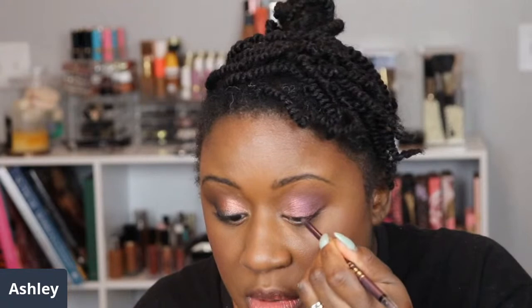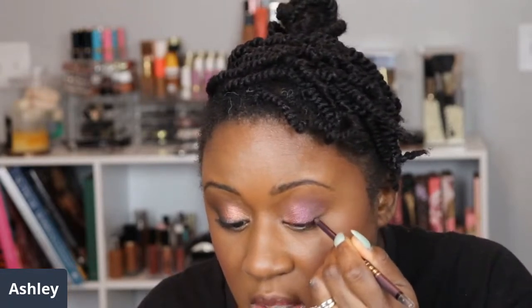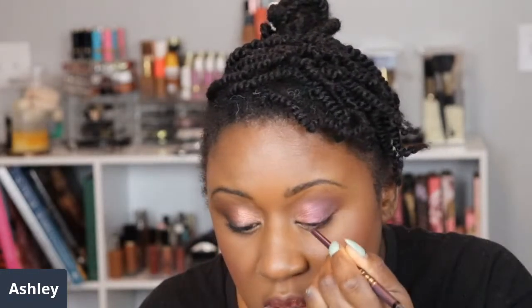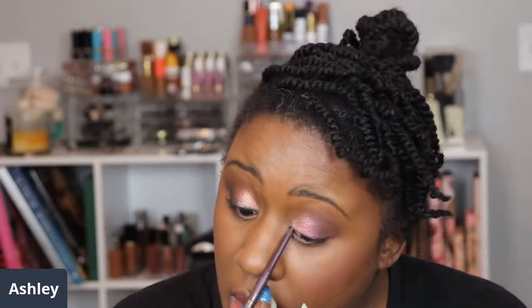All right, I'm going to put some purple shadow liner down, the Milani. I still want to get those Wayne Goss. I'm reading a comment and trying to talk at the same time. I still want to get the Wayne Goss eyeliner in the purple shade and the blue shade. It's in my cart. I haven't purchased yet though.